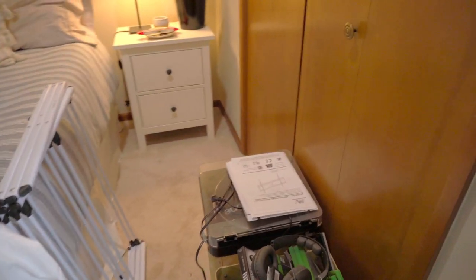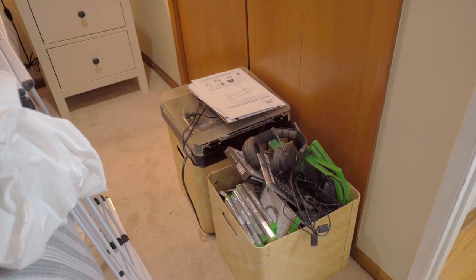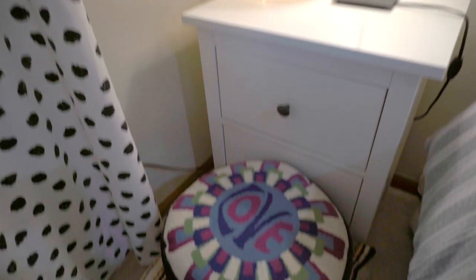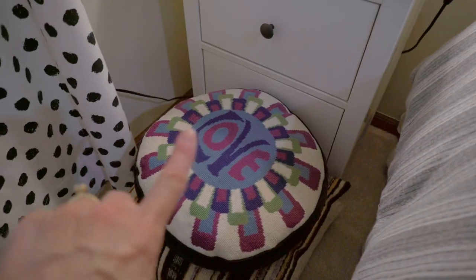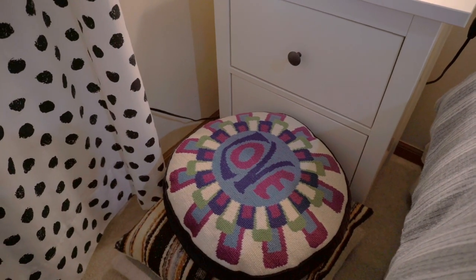We've got some storage boxes here left over from rearranging the living room, so those are definitely going to have to swap out and go somewhere else. These side tables are from IKEA. Lots of pillows. This one's Jonathan Adler, you guys, and I absolutely love it, but it's so colorful. I'm having a hard time figuring out where to put it.